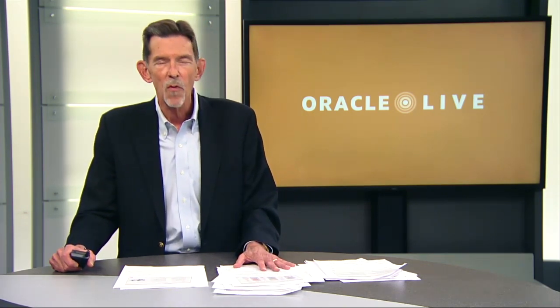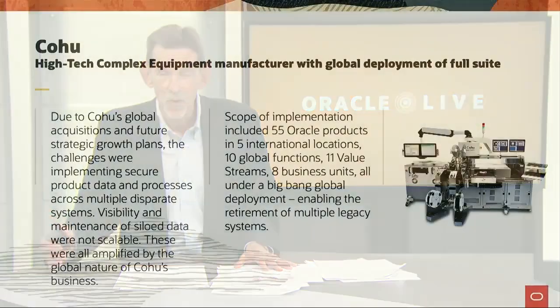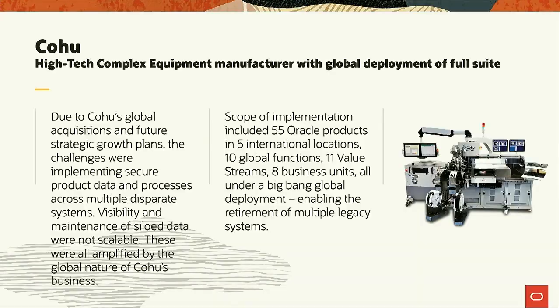So what Cohu decided to do is they came to us, are leveraging the Oracle Cloud, and they decided to go on a big bang approach, which was to take the entire company live on all functions simultaneously. So they've basically implemented just about everything we've got, 55 Oracle products in 5 international locations, numerous global functions, value streams, 8 business units around the world, all of which has enabled them to really retire all of these legacy systems and get a chance to focus on the business.